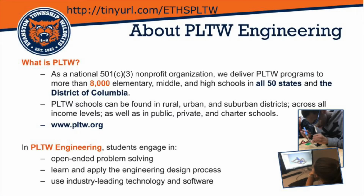And now we'll begin the informational presentation. Project Lead the Way is an amazing program. It empowers students to step into the role of an engineer, adopt a problem-solving mindset, and make a leap from dreamers to doers. The program course engages students in compelling, real-world challenges that help them become better collaborators and thinkers.